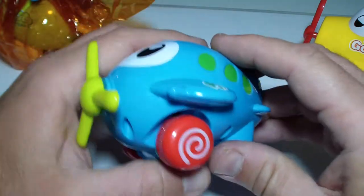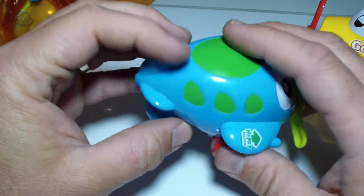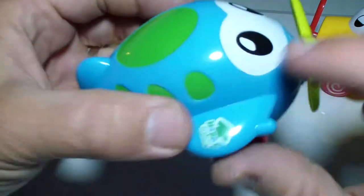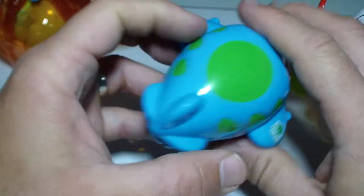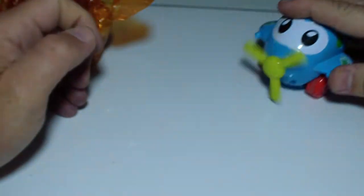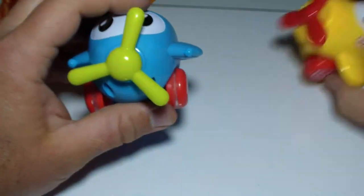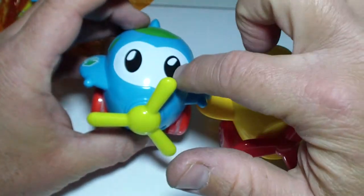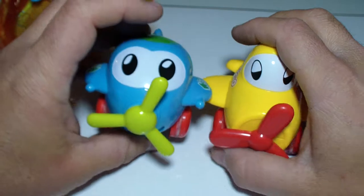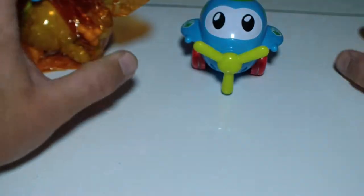Very cool. Red wheels and little wings. What do we have here? Happy airplanes. Great. So let's try it out. Whee! See its eyes? They have different eyes. Wow! Big. Whitish eyes. And we have another one.